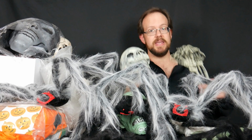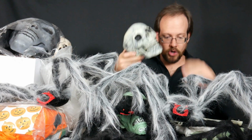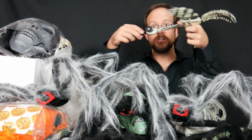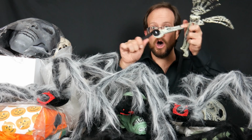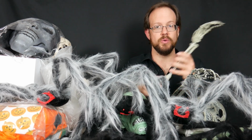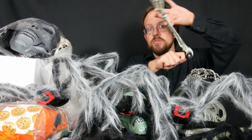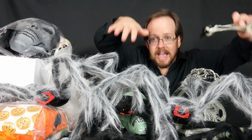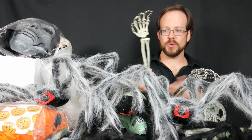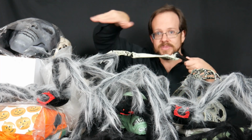Similar to the zombie, I got this skull. He has an articulated jaw, and he also comes with skeleton hands. These ones also have stakes, and these are positionable, and they're fastened to the arms, so this is more durable. Unfortunately, the stakes only move in the backward direction, so you can't have them coming out of the ground this way. You can only sort of have it up that way, but that's okay. And if you really wanted to, you could probably take a Dremel and make them go that way.